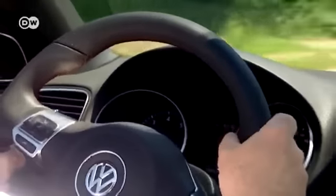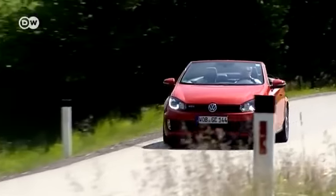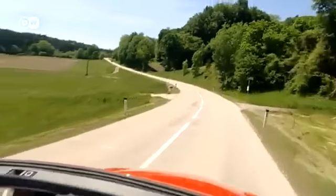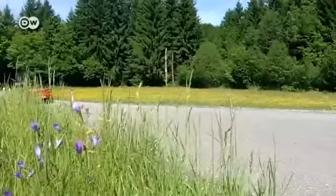The Golf GTI convertible starts at 31,350 euros in Germany. That's about 3,500 euros more than the closed GTI, and about 5,000 euros more than the second most powerful Golf convertible, with its 118 kilowatt engine.